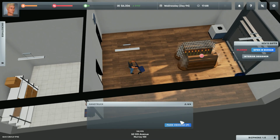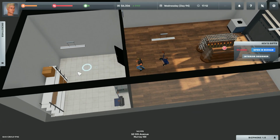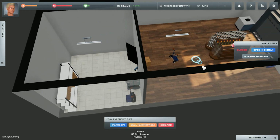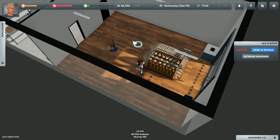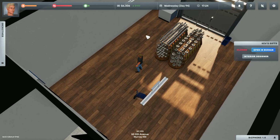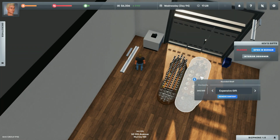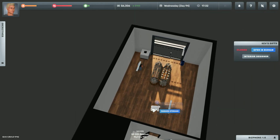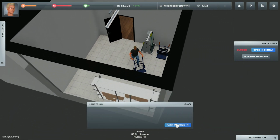Once we load up this storage shelf, it's going to automatically put stuff on this shelf. Okay, it's not working. Okay, let's take them off there. Let's get expensive gifts and let's fill this shelf. So I think if we had an employee, they'd actually fill the shelves back up. So if we do it manually, yeah. So I think we can actually open. So we've got paper bags, shopping baskets, shelves for the stock. We've got a cleaning station for if it gets dirty. Let's just move this hand truck back into the back.